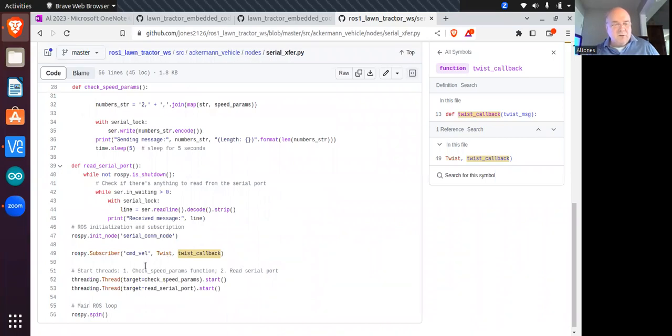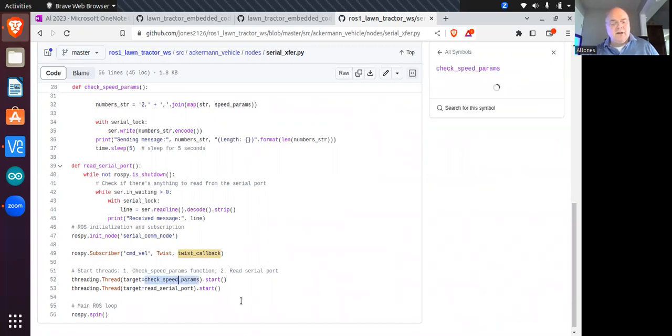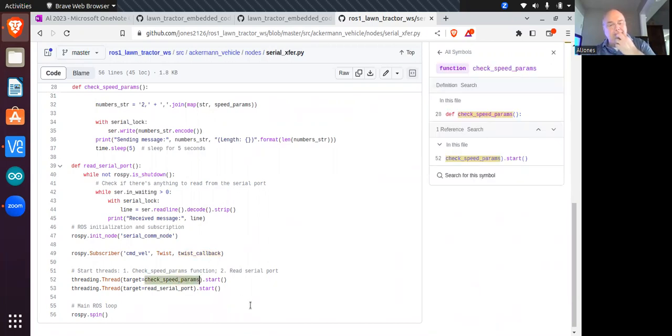So at the moment, this is only subscribing to command velocity, and it's got two threads that it starts. One to read the speed parameters that I use for configuring the transmission presets, I'll call them, and then also to read this serial port to get any messages that have been written to there.